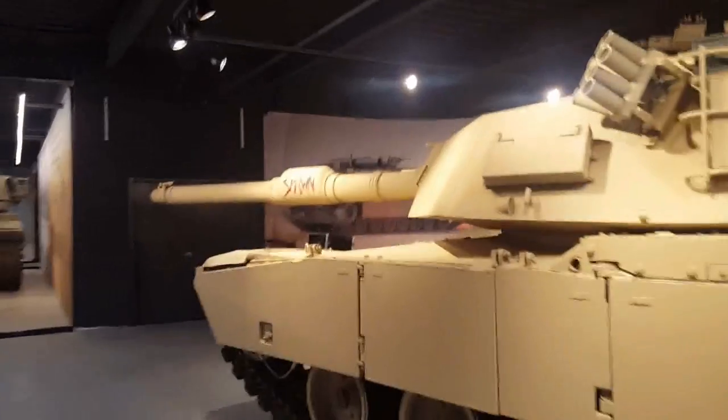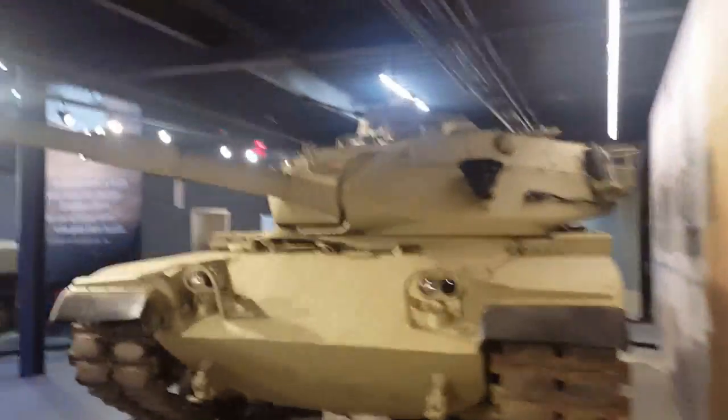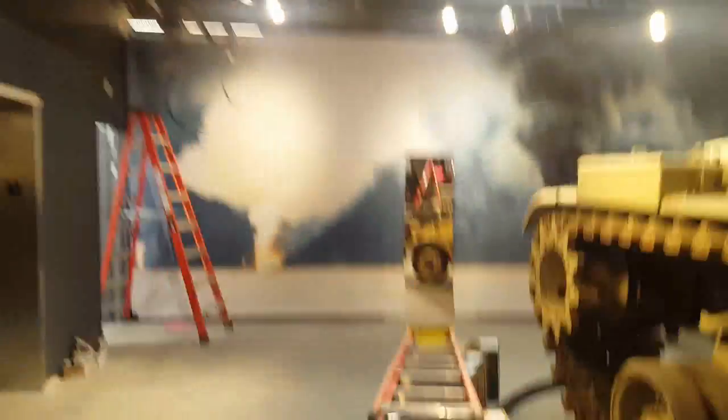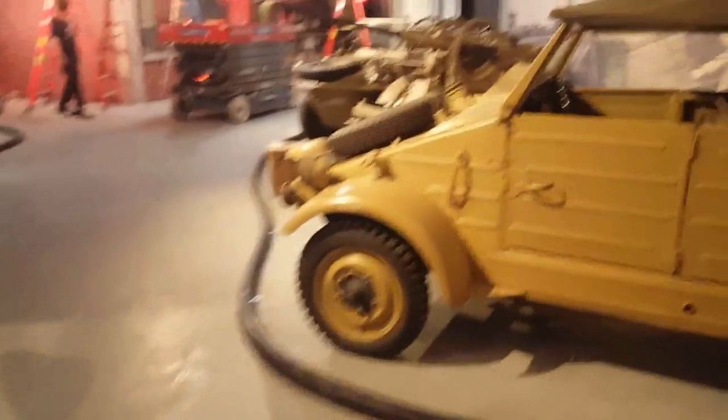We'll come back to this. There's actually a story behind this tank. There's going to be a story behind quite a few of these exhibits, actually. So you start off with a little early war Kubelwagen, 20mm Schwagen.